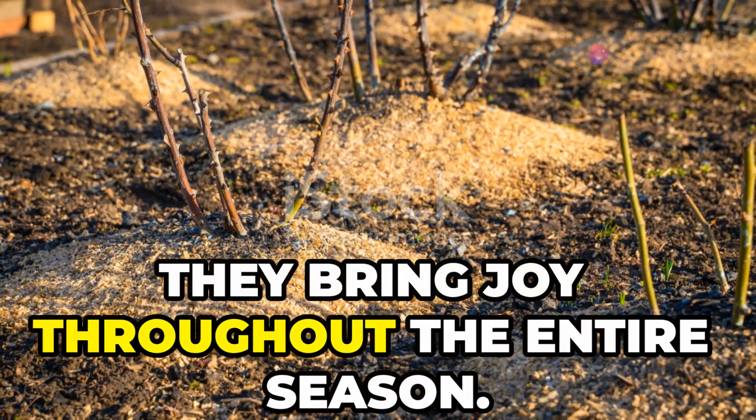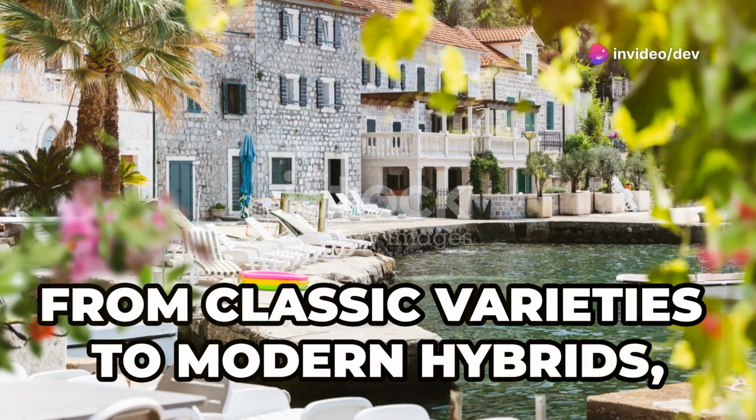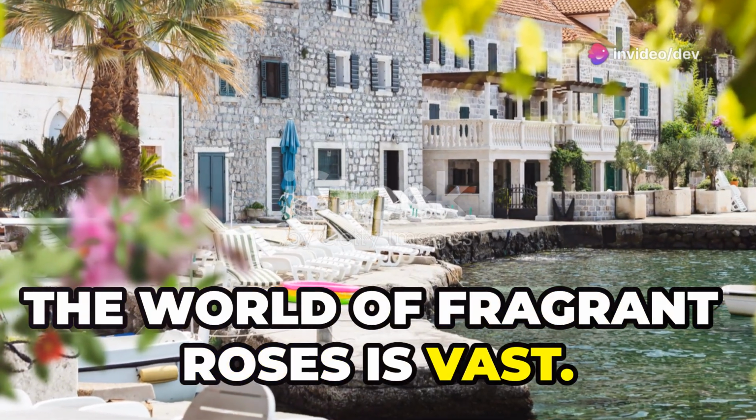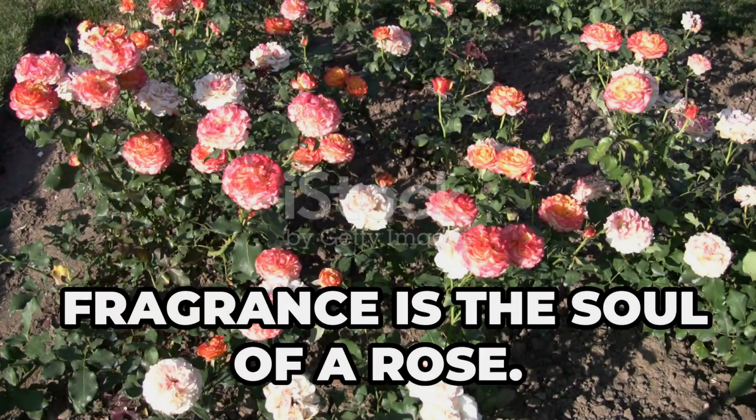They bring joy throughout the entire season. From classic varieties to modern hybrids, the world of fragrant roses is vast. Let's explore the different types and discover their unique charm.